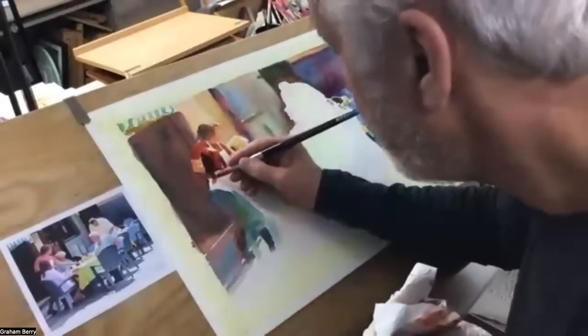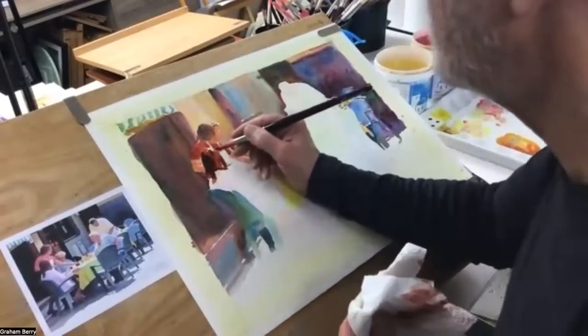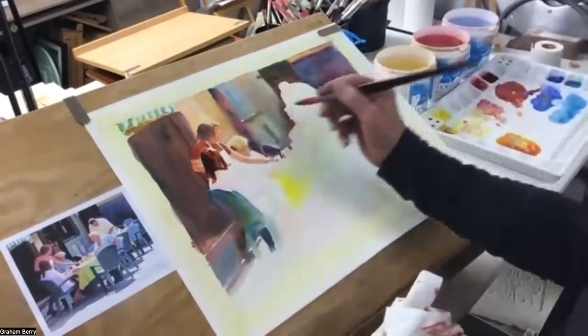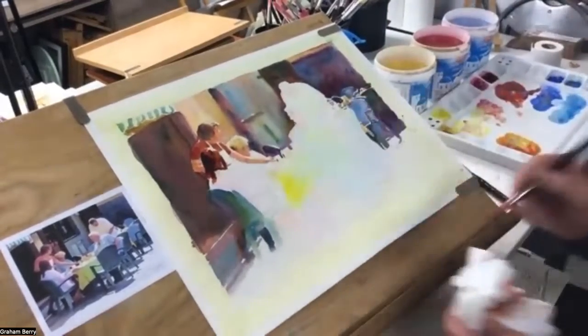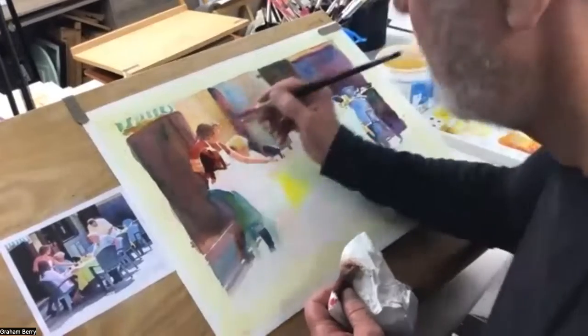Just use the point of the brush. That's how dark it's got to be, right against that. And use some of that same mix now for the back of that lady's head. That just needs to be a bit darker.